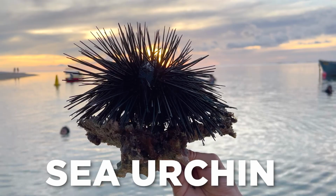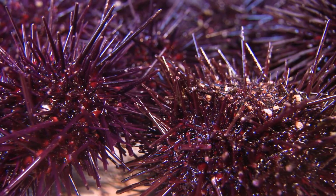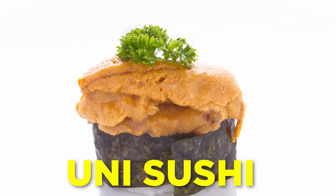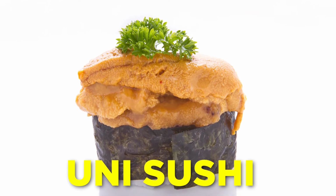Sea urchin, found in oceans around the world, often grouped with mollusks for marketing. Hard, dark purple shell covered with spines. The green variety is the most popular, harvested for internal roe. Uni ranges from bright red, orange to yellow in color. Firm texture that melts in your mouth, sweet flavor, considered a delicacy. Sea urchin is an acquired taste.